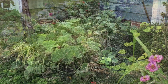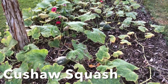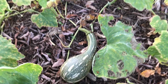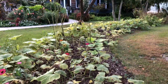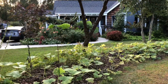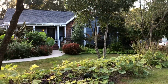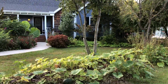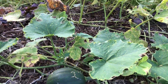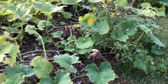They've really filled in. And the Cushaw squash, you can really start to see some of the fruit are getting more of an orange coloration. They're really dense. They're very substantial and they're delicious. I'm so pleased about this. I have not identified this one, this random outlier. It's round, not the same.